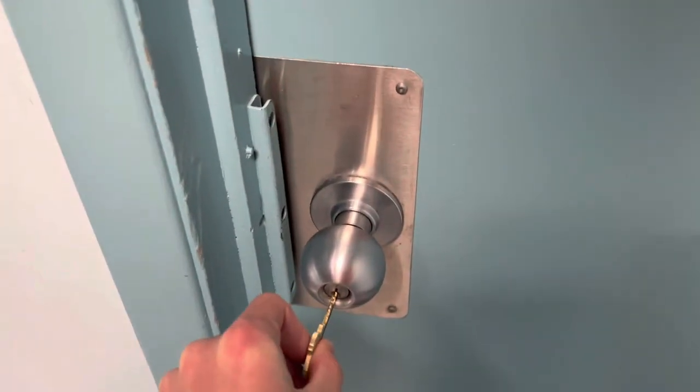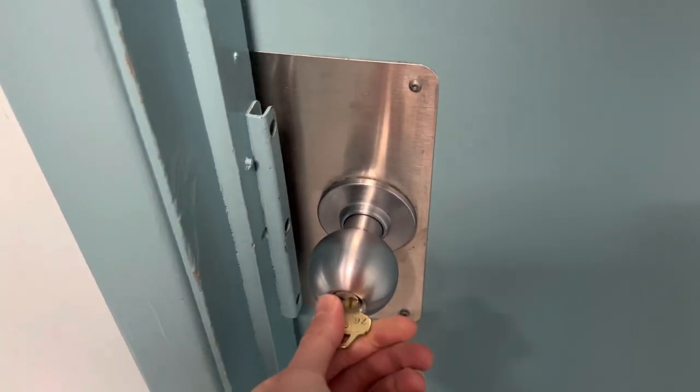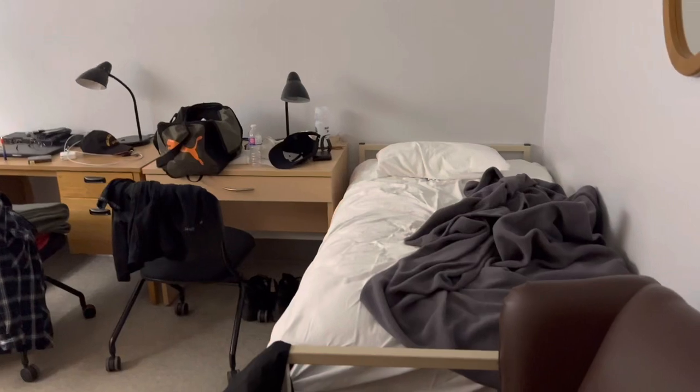So, chilling. Alright, let's unlock that. Feels like a first person shooter right here. Good, my roommate's in there. He's out busy, so good. No one's here, but yeah, those are the accommodations.